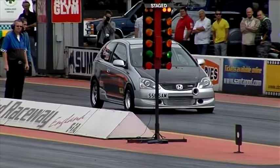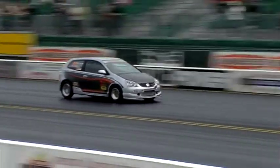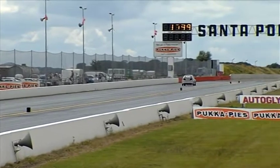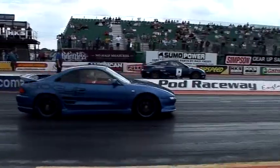Well, whilst all our drivers were busy tinkering in the pits, the track was opened up for another session of Run What You Brung. And then, shortly before this qualifying session, the crew were out there fully prepping the track once again. Wow, that's certainly heading the right way there, a 10.93.